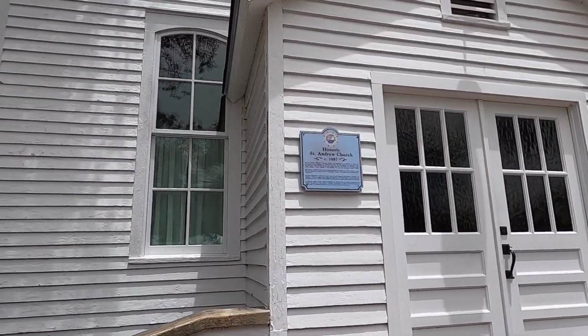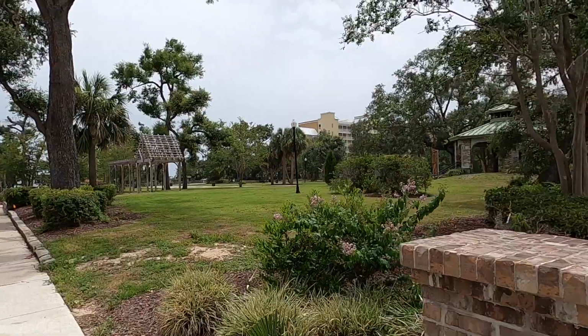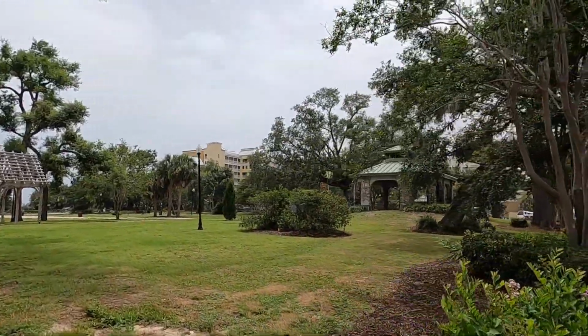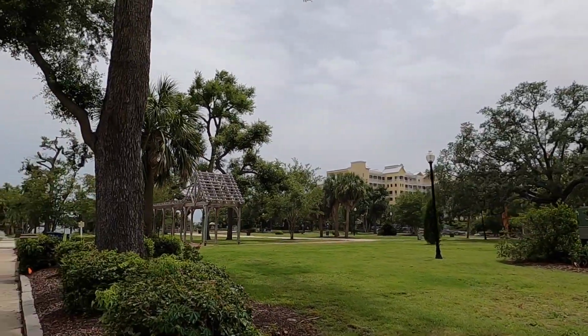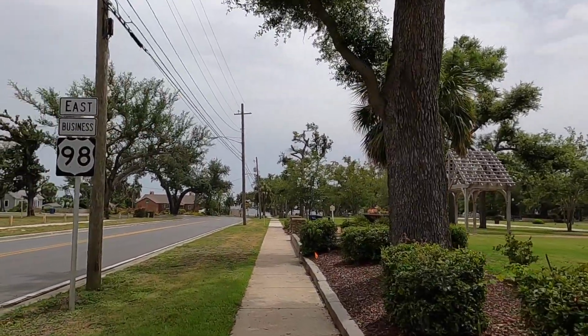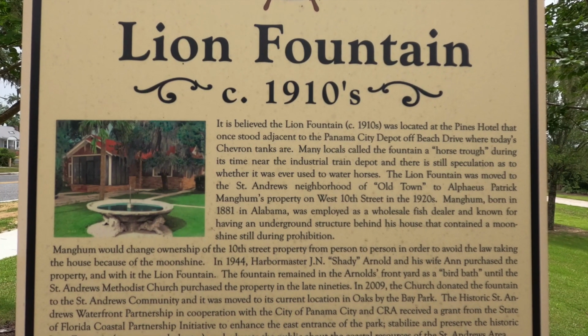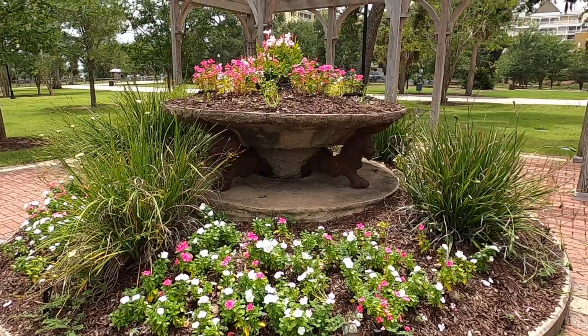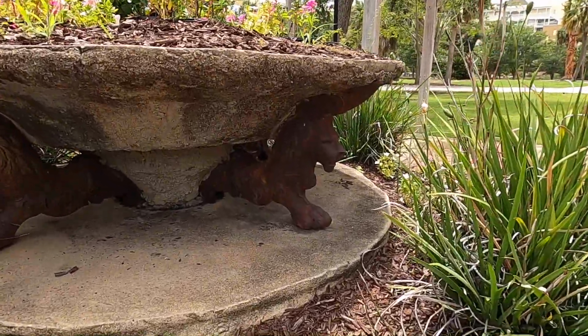Here we see the beautifully maintained St. Andrew's Church, still home to an active congregation to this day. Over in Oaks by the Bay Park, we see several remnants of the old community here, including a beautifully sculpted old fountain, which you'll see here, called the Lion Fountain, which once rested in front of an old St. Andrew's home and was made somewhere around the 1910s.